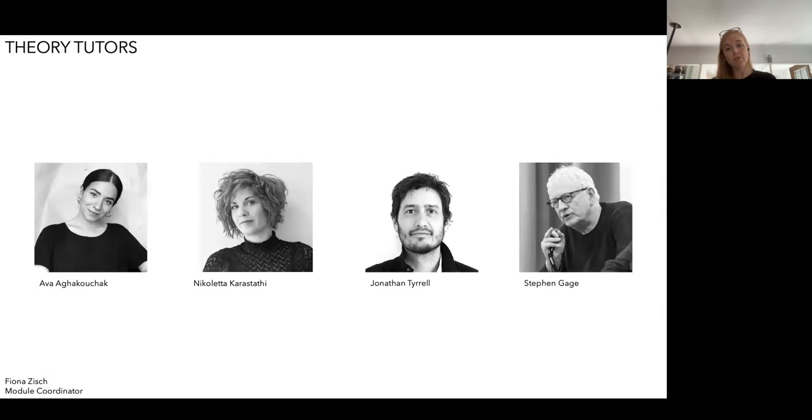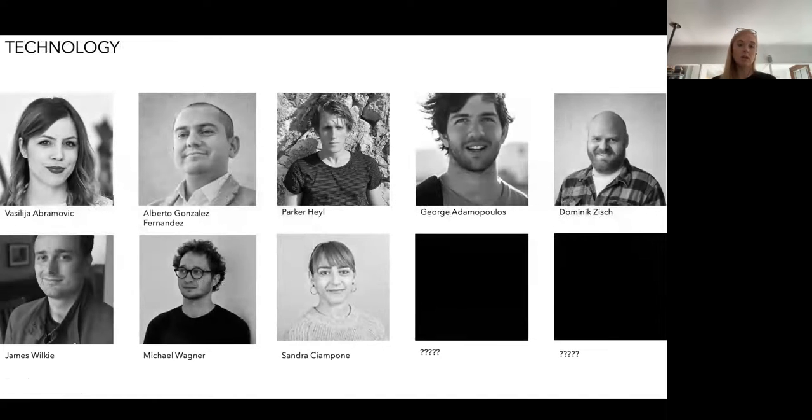So these are the theory tutors, the ones that do an awful lot of the thinking, reading, writing with you, which not many people come to the program to do, but I will say that quite a few might leave going, this wasn't so bad, this was actually really interesting to start thinking about it in a completely different framework and seeing how design and theory might relate to each other. And yes, technology tutors are also teaching things like skills packages, not just in the design studio context, but also in dedicated classes.